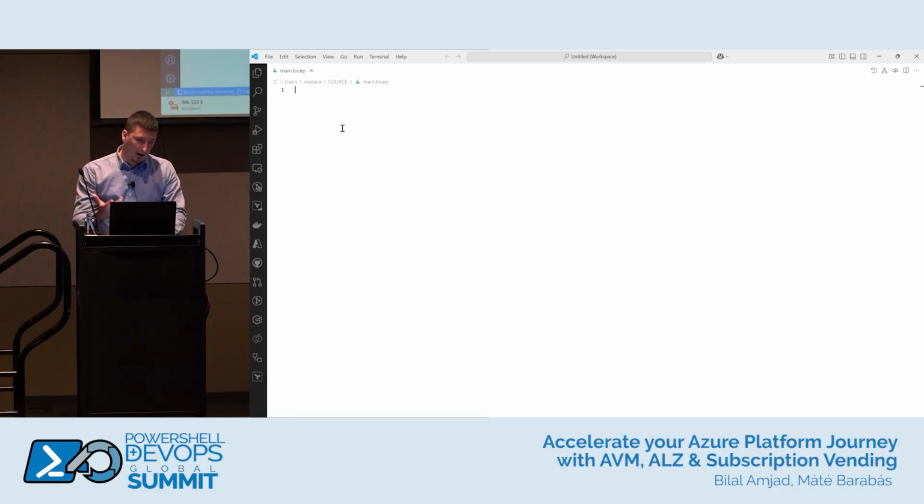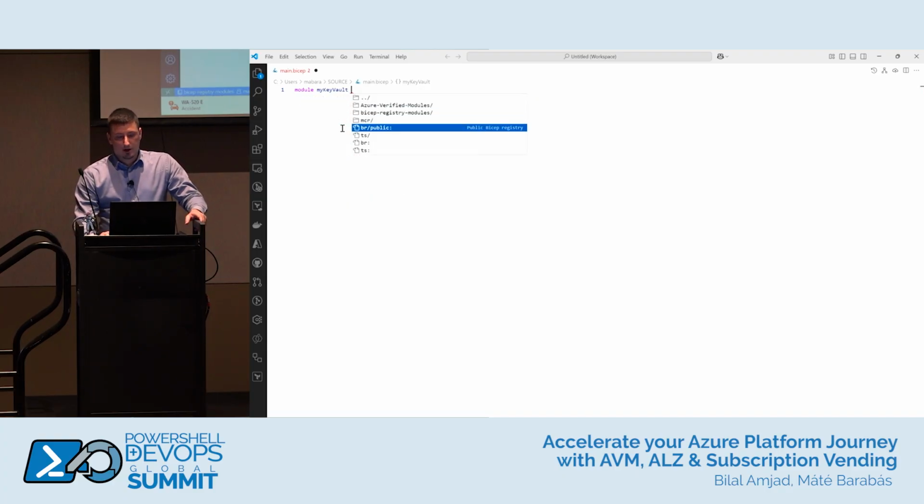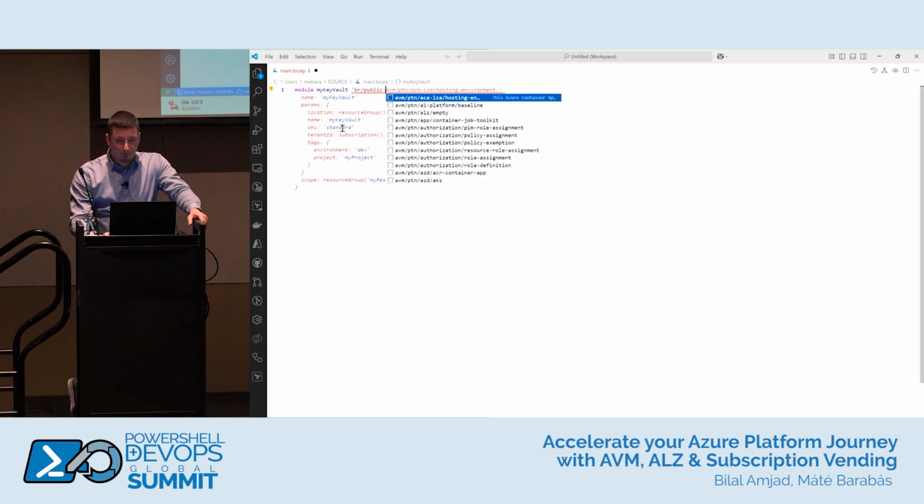So, of course, I need to know Bicep syntax. I need to know that I need to start with the keyword module. Then I need to give it a symbolic name. I'm going to call it myKeyVault. And here, even without triggering IntelliSense, just by stopping, you can see that there is an option here, which is the Bicep registry /public. That's where all the Azure Verified Modules are published.